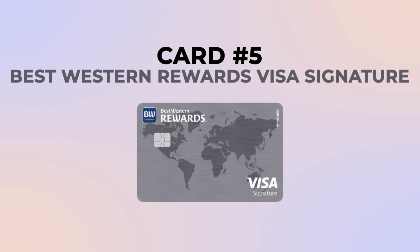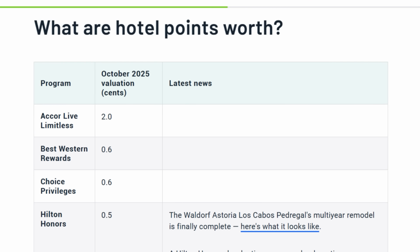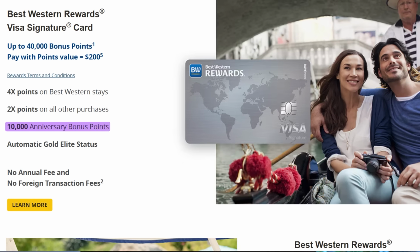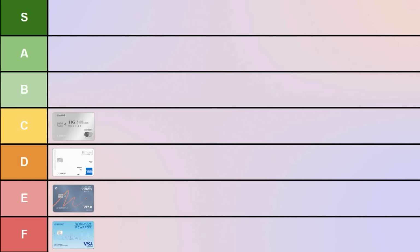Up next is the Best Western Rewards Visa Signature Card. It earns 14x back on Best Western stays and 2x back on everything else. Best Western points are worth approximately 0.6 cents apiece. The card gives you automatic Gold Elite status, which includes room upgrades, if available depending on the property, a welcome gift, and 500 points upon arrival, and it gives you 10,000 anniversary bonus points if you spend just $5,000 a year on the card. Additionally, it kind of randomly throws cell phone protection in there, which is great, but there is no corresponding elevated point multiplier category covering cell phone purchases. Overall, this card just isn't exciting to me, and it really shouldn't excite you. This is another F tier credit card.